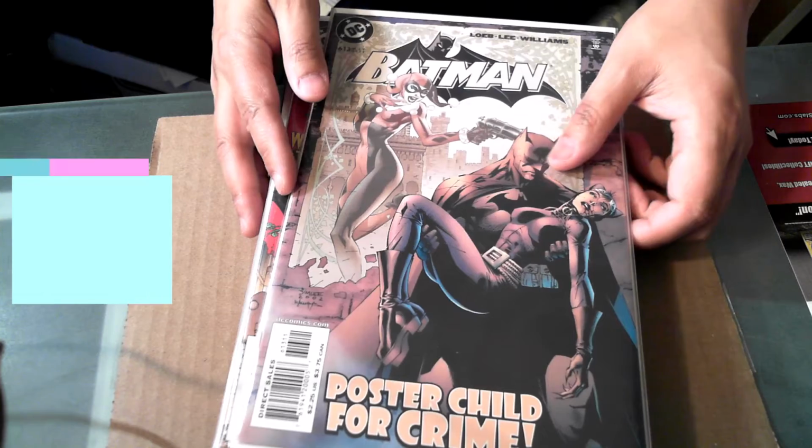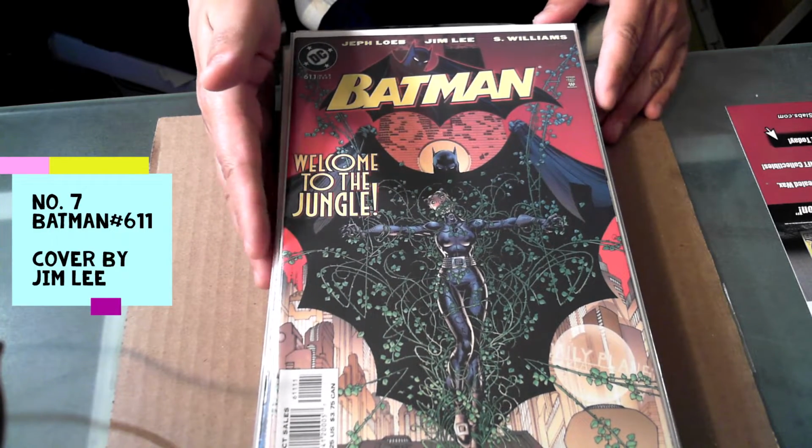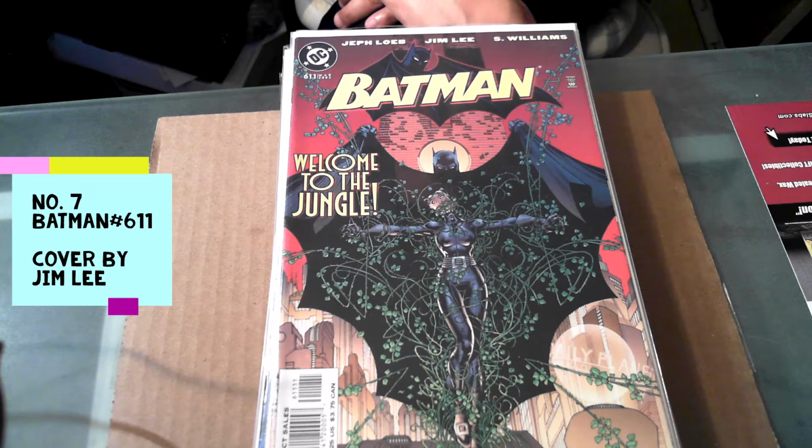Alright, moving on, number 7 on our list is Batman 611, Welcome to the Jungle. This is just a great, beautiful cover, sort of Catwoman wrapped in ivy, and the Batman there in the background, the silhouette of the cape. Just a great creative cover by Jim Lee again. There's a lot going on in these covers as well: the cityscape in the background, the intricacy of the vines. I'm sure there's an image in there somewhere in the vines. Let me know if there's something I'm missing on this cover. I'm sure there are several images there in the vines somewhere that I'm just not catching. Beautiful.